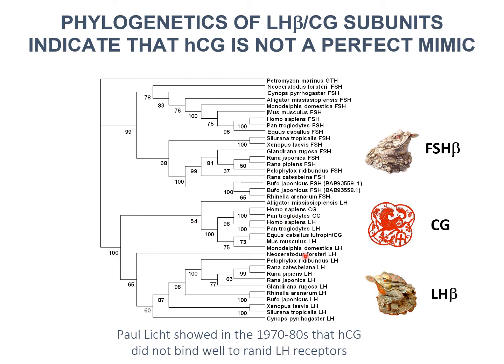Okay, so this is only distantly related to LH beta. This is one of the reasons why it doesn't work very well in a lot of frogs. It's not a perfect mimic. It's a very useful tool, but there's other ways to go about it.